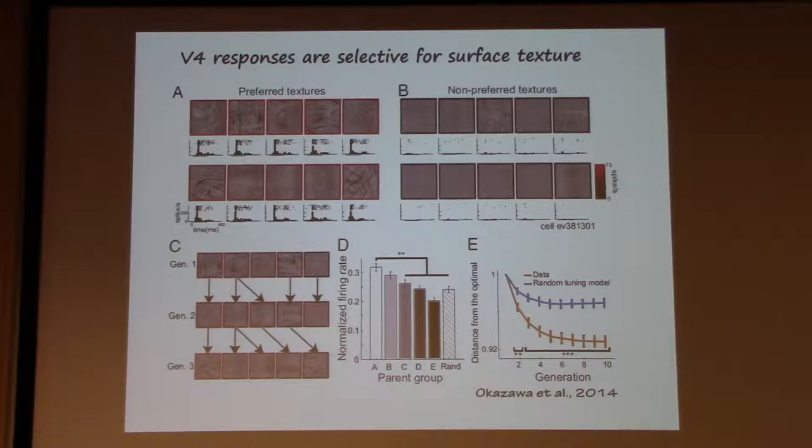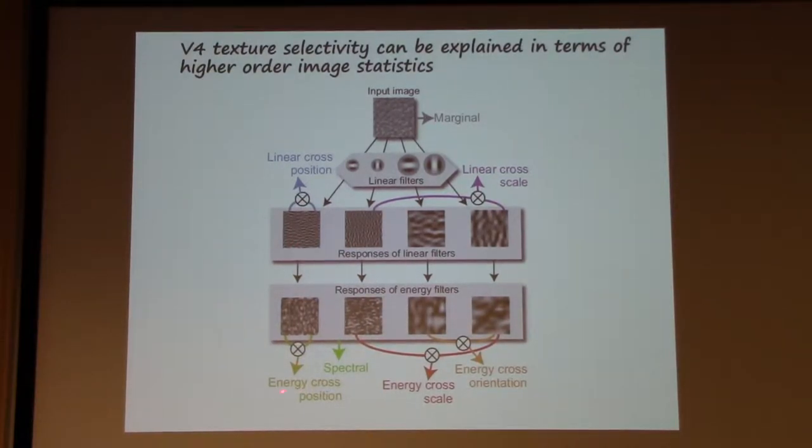This is a slide from Okazawa et al., who studied texture selectivity in area V4, and they show that you can explain texture selectivity in V4 on the basis of higher order image statistics. So you're not just looking at spatial frequency and orientation content in the image, but you're now looking at correlations across positions, so linear cross position or energy cross position. In these experiments, they look only at texture selectivity. In our experiments, we were looking only at shape selectivity. So we wanted to ask, are these the same neurons that are selective to textures and shapes? Can they be explained by one model that explains both kinds of selectivity? Are these different groups of neurons? To address these questions, we did an experiment where we compared the responses to shape and texture stimuli in V4.